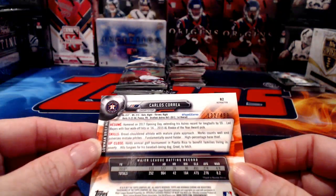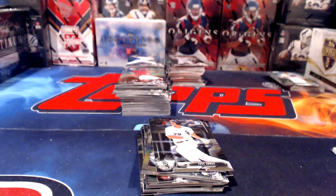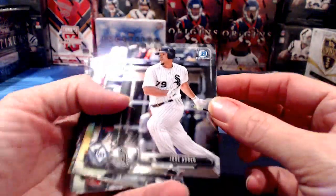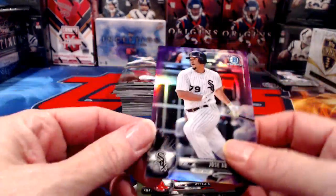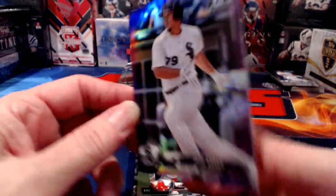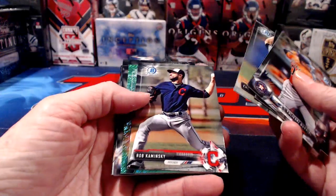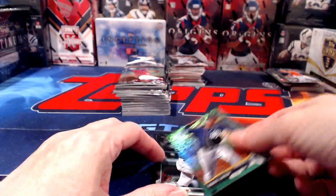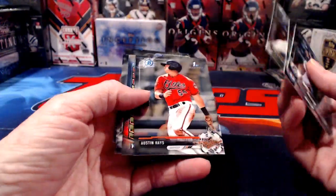Carlos Correa to $4.99 for the Astros. Get another pack of sleeves. All right. Purple parallel Jose Abreu to 250 for the White Sox. Reggie Lawson, Padres, green parallel to 99, green shimmer to be exact. I don't think I said shimmer originally.